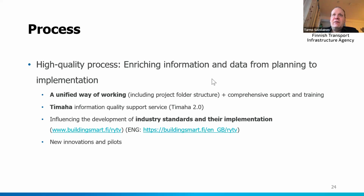And we also want to influence the development of industry standards and their implementation. We are active in Building Finland. We are active in Building International. And there is actually also an English link for our RUTV national development projects. And of course, we also always want projects to innovate and pilot new things in their projects. So we are getting better in that way.